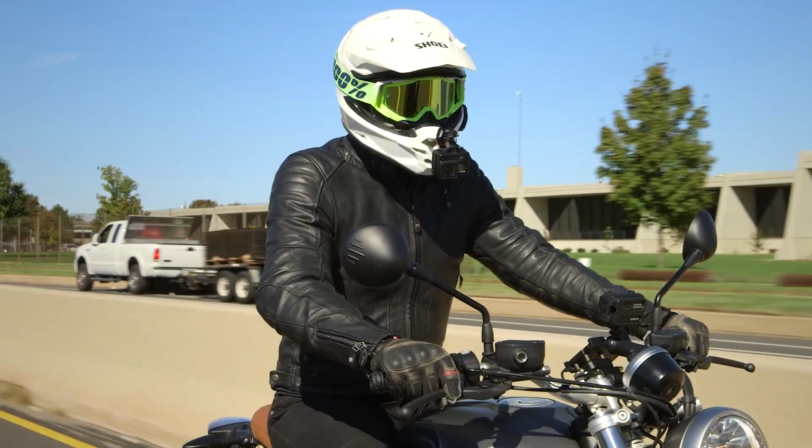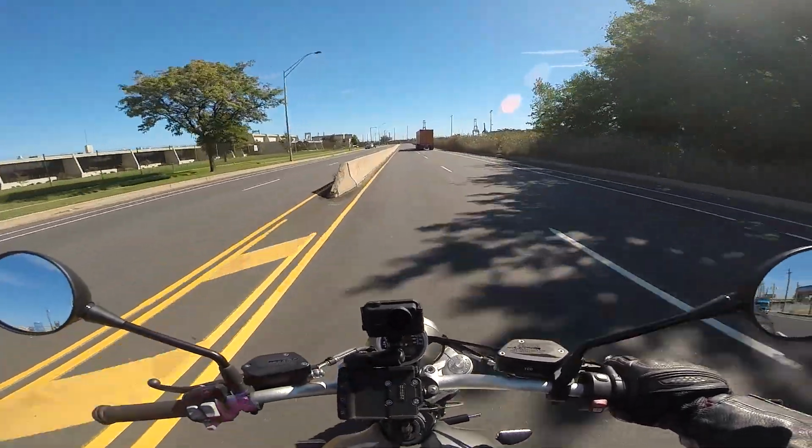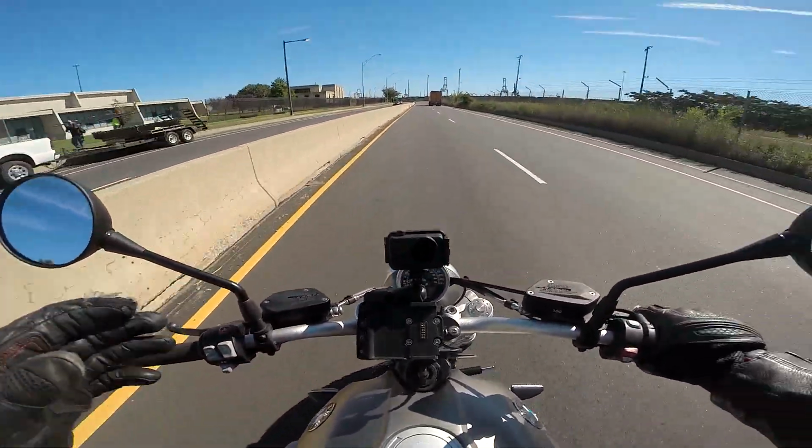You've got adjustable levers for both the brake and the clutch. You've got steel braided lines. You got ABS, which is switchable with the push of a button. So there's nothing really watered down here. It's just a more appropriate setup that allowed them to save some money.